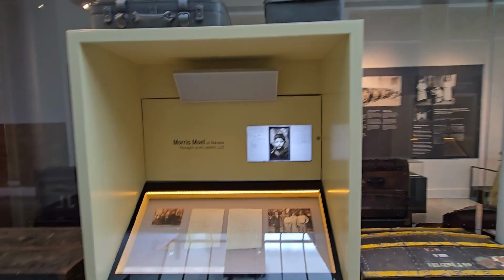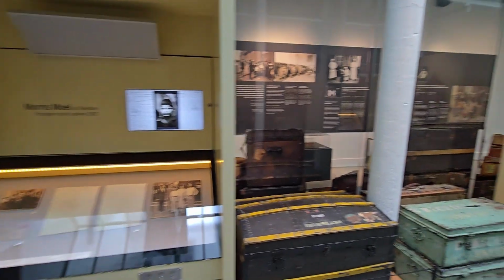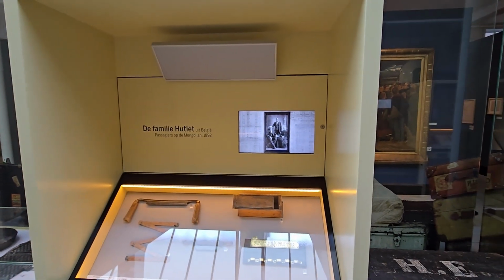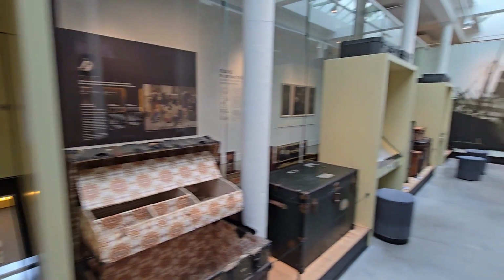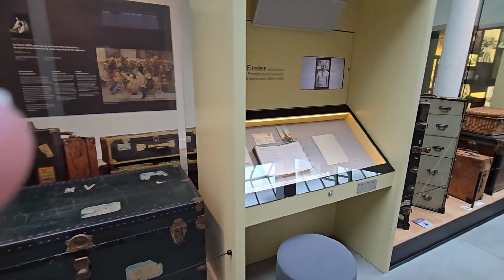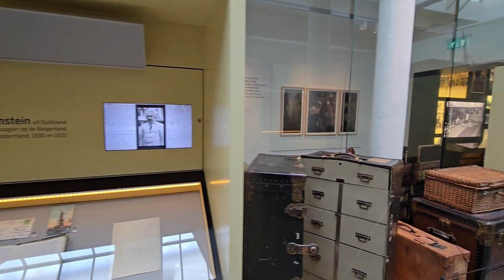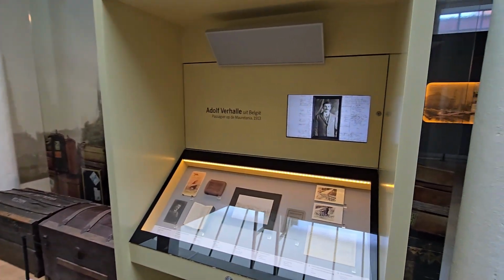Part of the exhibit are these little kiosks about different people who came from different parts of the world and traveled through Antwerp on the Red Star Line. First one was from Ukraine, this one's from Belgium, another from Belgium. Kind of the different luggage and crates they had. And here's probably the most famous one around here, the story of Albert Einstein emigrating from Germany, to escape Hitler and the Nazis.